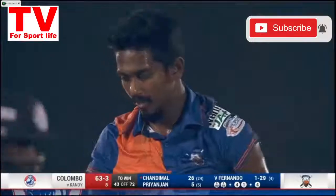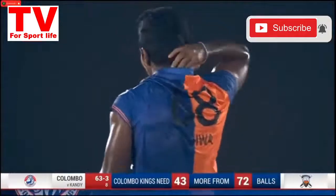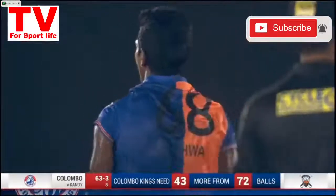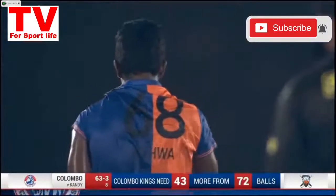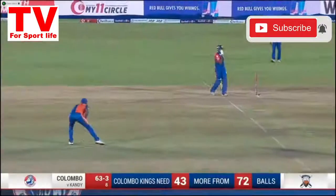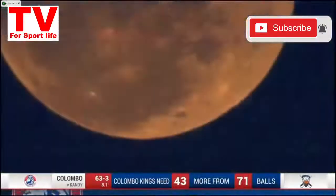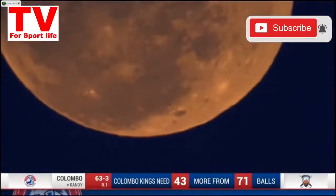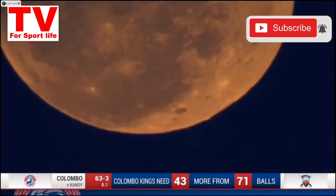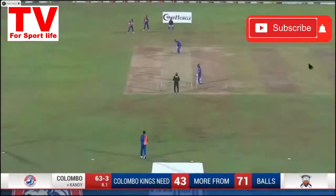Candy Tuskers conceding a boundary, just getting too straight. Fernando, another My 11 circle champion shot, and we will end the over. 11 coming from it, 63 for 3. Pradeep, quite capable of a hat-trick. Both teams very similar in terms of scores at this stage of the innings. The Tuskers were 63 for 4. Colombo Kings, 63 for 3. Luan Pradeep maintaining the pressure. Vishy Fernando, 1 for 29 in his 4.